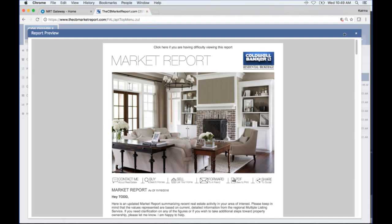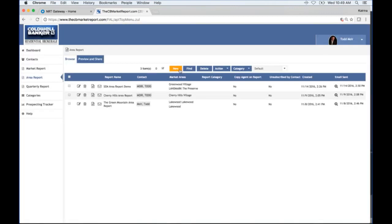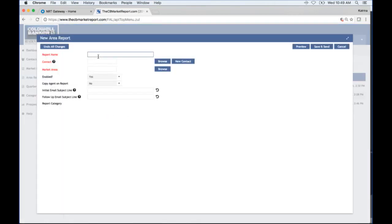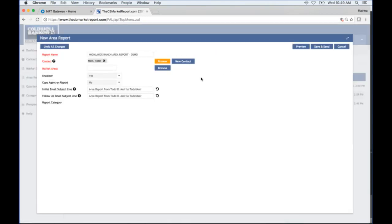So then, lastly and quickly, I'm going to jump over to the market report or area report because I know we're getting short on time. So you're going to click on area report. You're going to click on new, and then you're going to name that report. So it's going to be the Highlands Ranch area report demo for me. Okay. You're going to click on browse contact. You're going to find the contact that you want it to be sent to, which is yourself in this case.